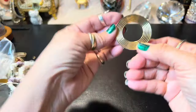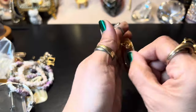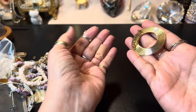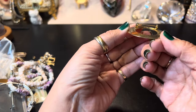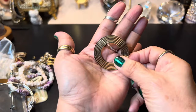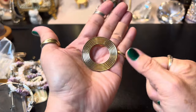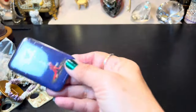I don't know. Oh, that's an interesting little circle brooch. That's pretty. This is very lightweight, which is sometimes nice with brooches, depending on what you want to wear it with, right? I do love a circle brooch. It's very pretty. Good colors still left on this too. Okay, we've got a button.